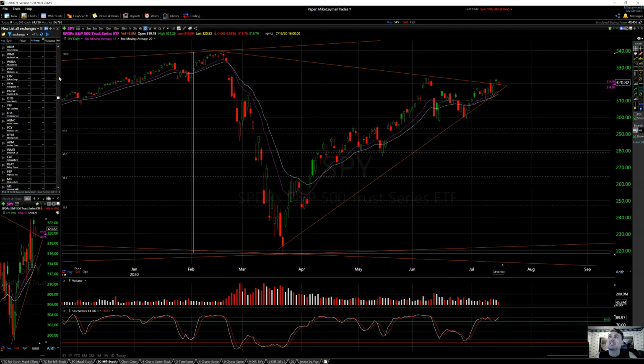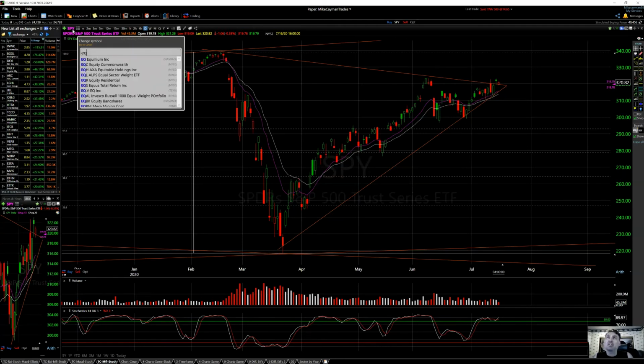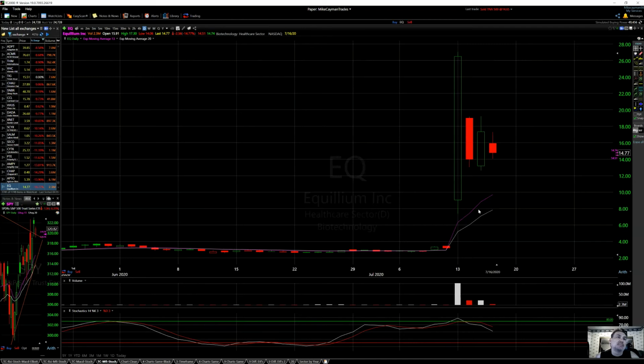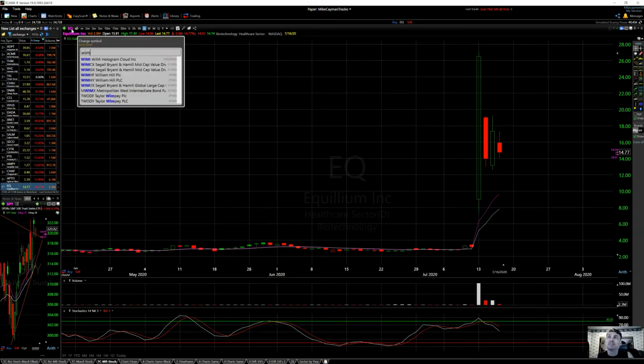So that is it for that. What are some other, let's look at the past movers. EQ. See when you have the first move, then it fades. This is typical, and then sometimes they bounce back. Typical in stocks like this.